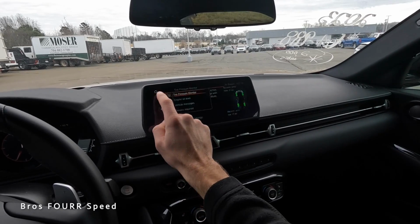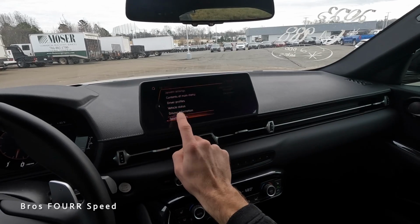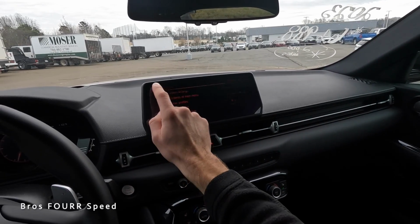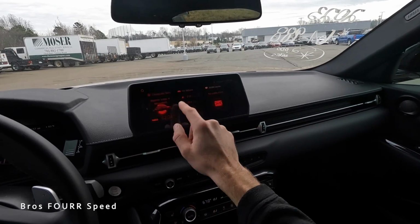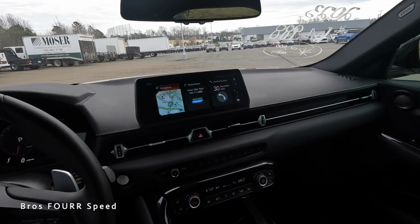If I go back now all the way here and we scroll down, you can even go to the sport displays. So by pushing on that, you can see live readouts for your horsepower and your torque, which is pretty cool to monitor. And then you'll notice notifications as well. Not a whole lot of info to go through, but it gives you everything that you need.